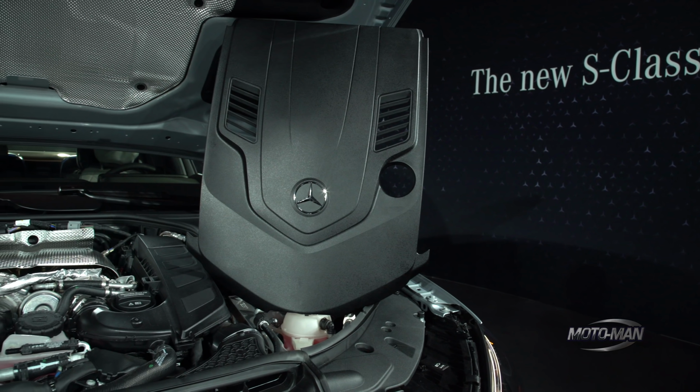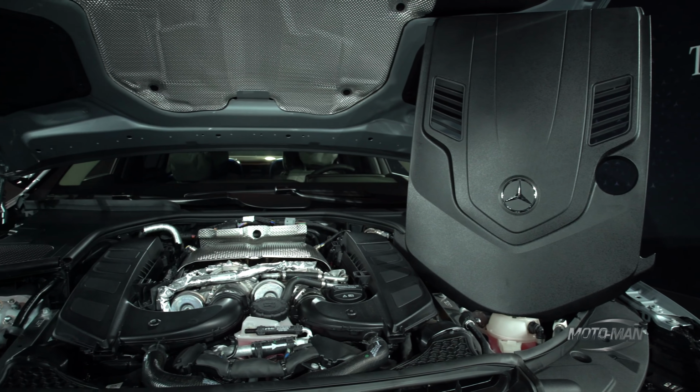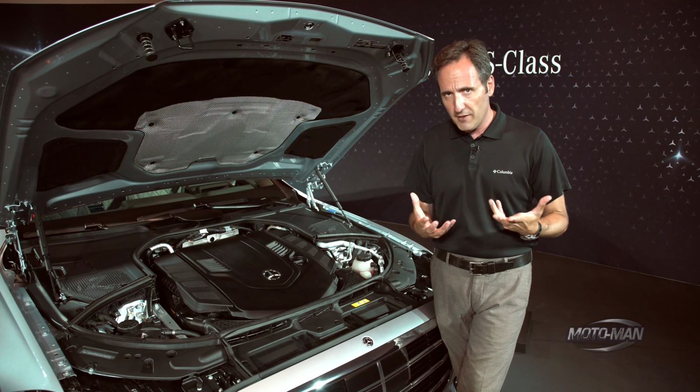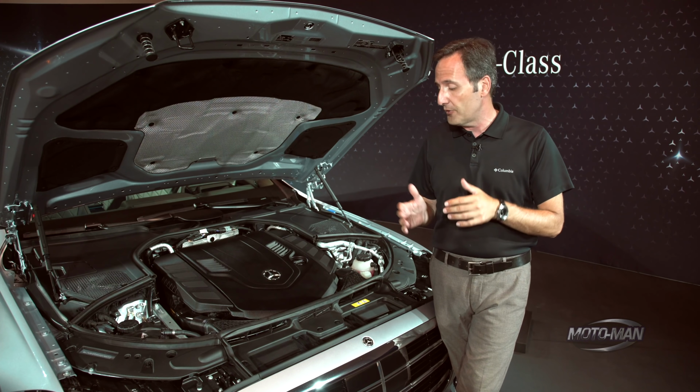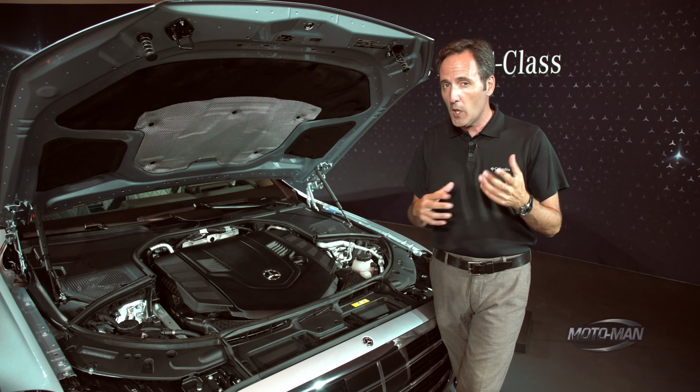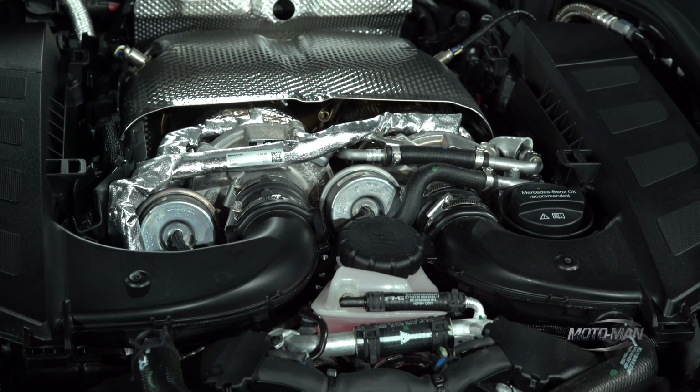And this one, like the 6-cylinder, does have the integrated starter generator motor, which means also a 48-volt electrical system. And one of the main benefits of that, there's less moving parts. So both the 6 and the 8-cylinder have no accessory drive. So all of the bits that would be hanging off an accessory drive run off the 48-volt electrical system.